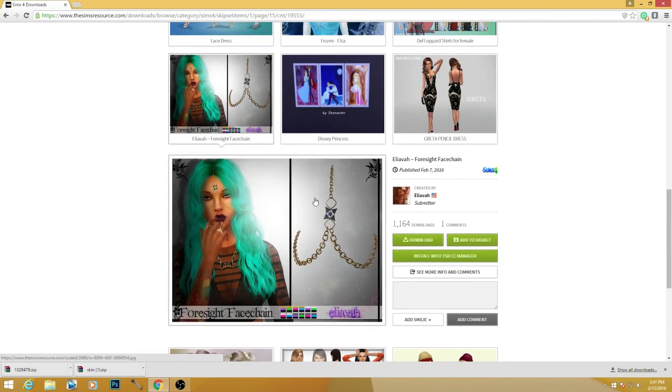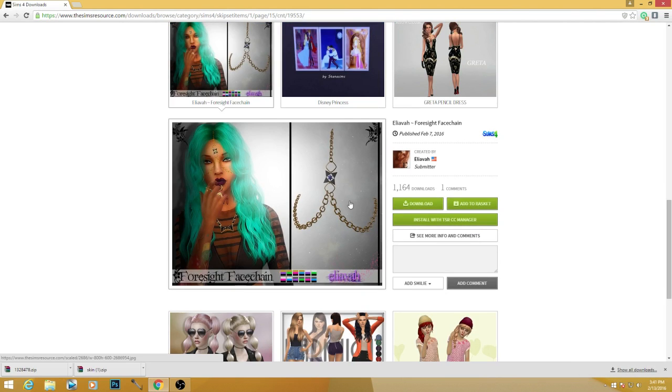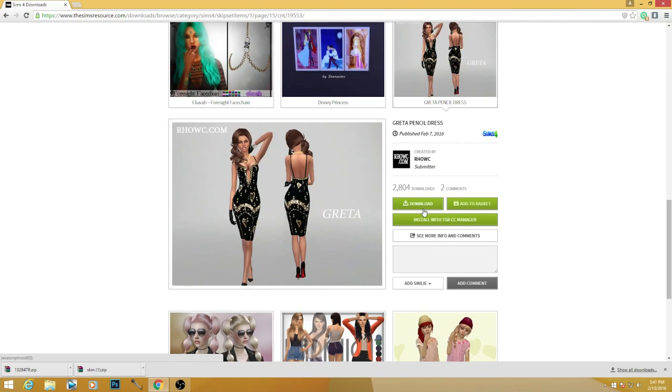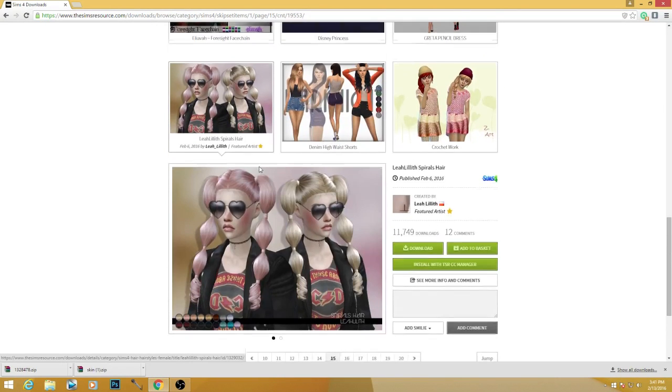Here is a four... Why would you wear that, like, in general? I like the concept, but that would be weird. That would be so weird to have that on your face. Anybody agree? Like, I would feel like a horse or something. I don't know. This dress is really sexy. This is the Greta pencil skirt. I like it. Let me find out what this is.